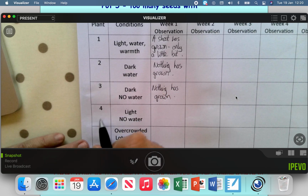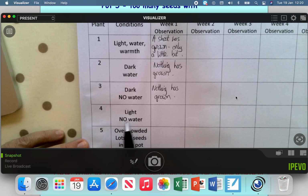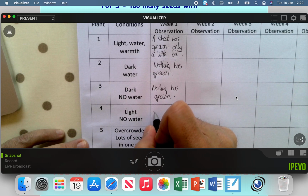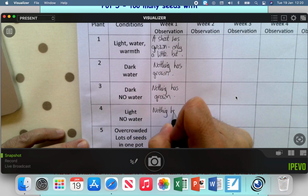See, this is quite quick. Pot 4, there's light, and there's warmth, but there's no water. It has got light and it has got warmth, but no water. Nothing has grown. So it's very simple to write at the moment. Nothing has grown.